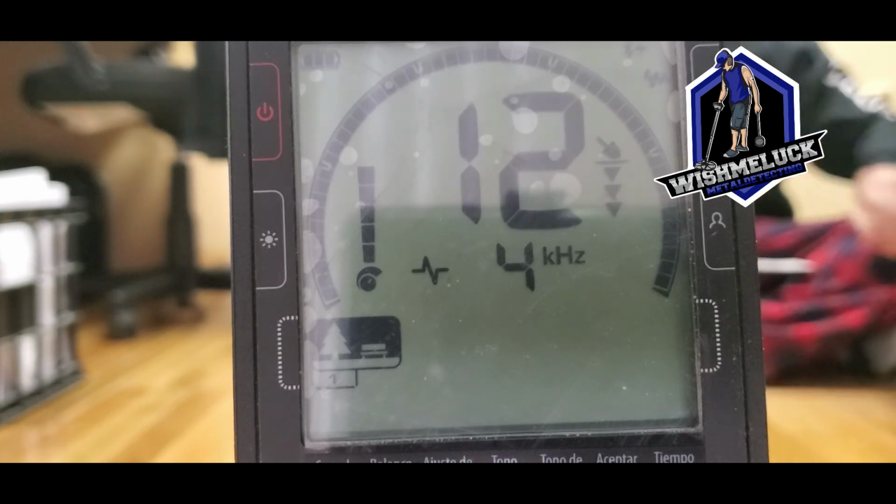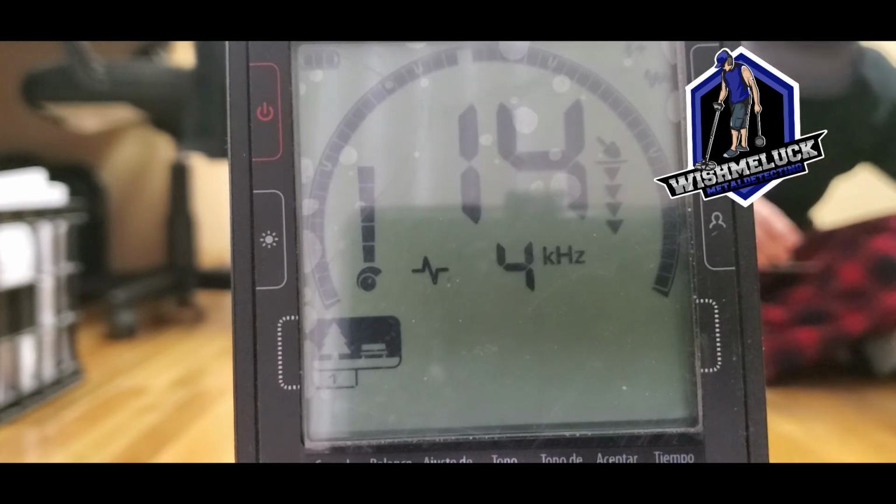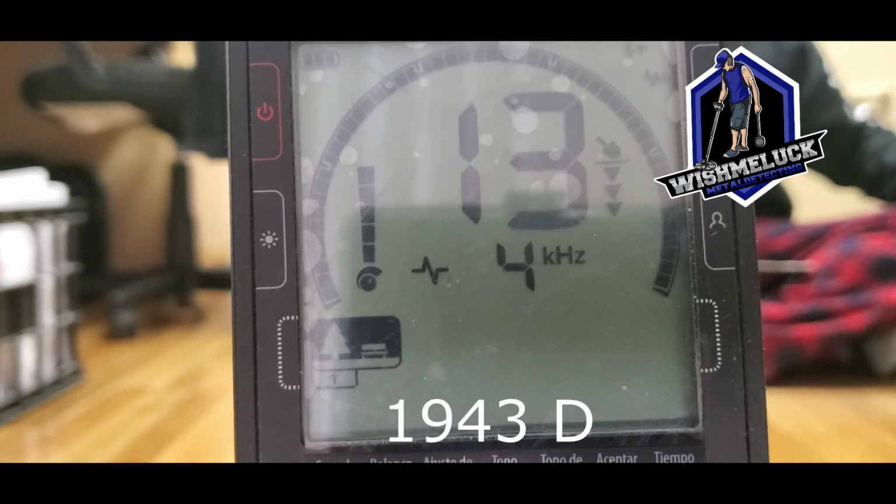1943 Philadelphia, 6 inches, 8 inches, 10 inches. 1943 Denver, 6 inches, 8 inches, and 10 inches.